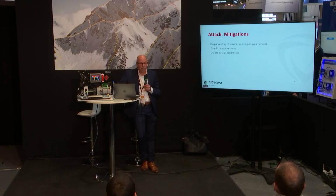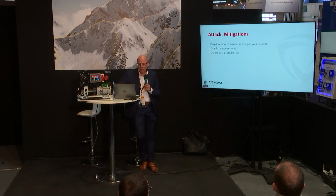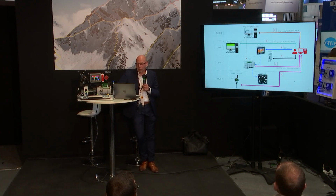For example, know what's on your system. Know all these switches. Be aware that you have all these switches, because a switch is not something very stupid or easy. Well, it's just a component. You put it in there. You need it to connect all the stuff. So why bother doing something with it? But you need to know that it's there, and disable unused services on it. So does it need a web interface? Do you need to remotely configure it? And if you do, then change the default credentials, right? That's quite simple. Okay, the second attack is on the HMI.